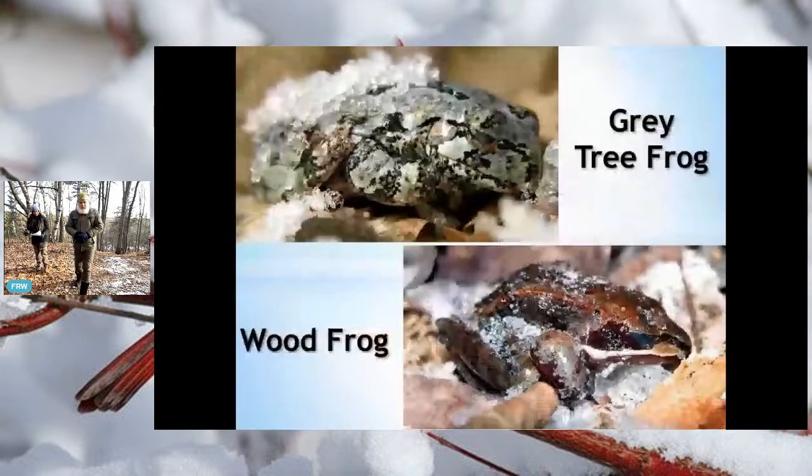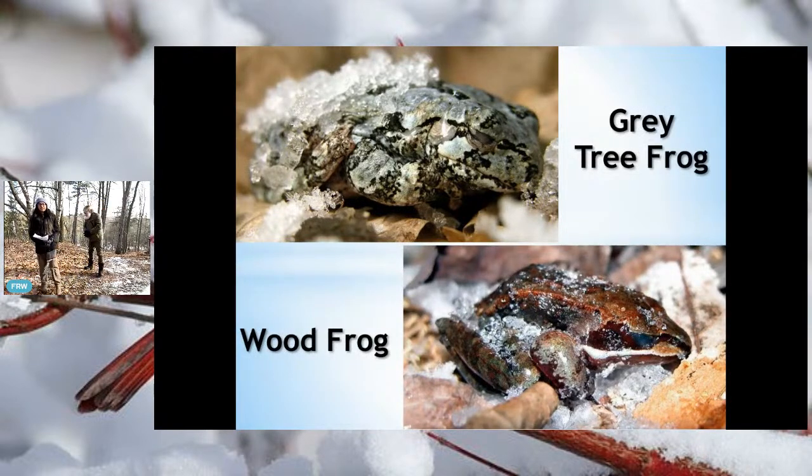All right. Next up are the very cool gray tree frog and wood frog. So how do these guys survive the winter? So in the winter, eastern gray tree frogs usually bury themselves beneath logs, leaves, and dirt. And about 40% of their whole body can freeze during the winter, as you can see in those pictures. And they keep their bloodstream from freezing by producing a special antifreeze-like liquid that's called glycerol. And so the rest of their body fluids usually become frozen during hibernation.